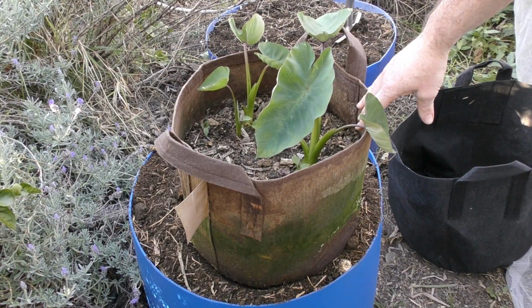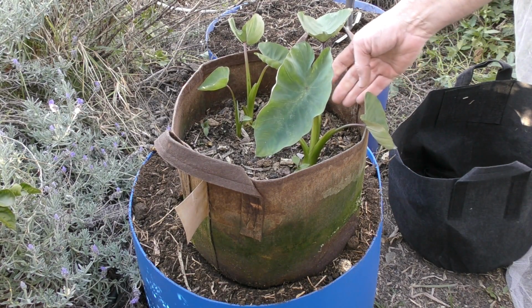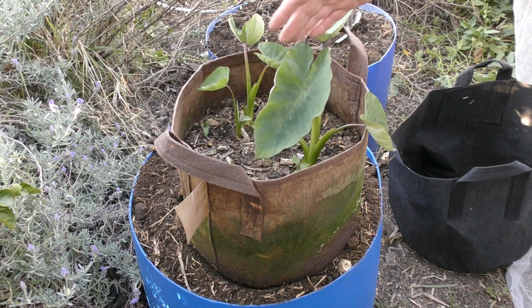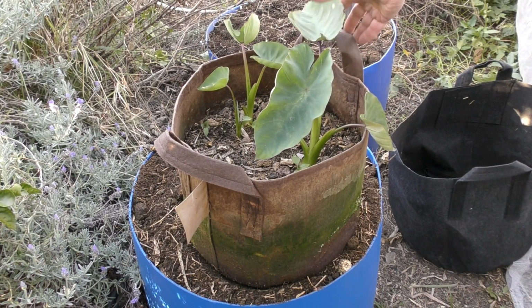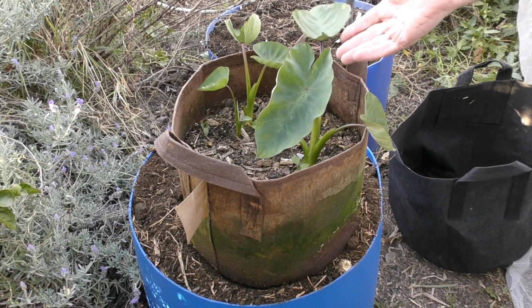So this is the Bun Long taro. I've had it in this root pouch now for a couple of months. We actually started it off in the middle of winter up the north side of the house, because we're in the southern hemisphere. We get all our sunlight from the north during winter, and it's taken off rather well. I thought I killed this little rhizome down here, but it's bounced back. This one here was sprouted in the packet when we received it, so it has done really well.